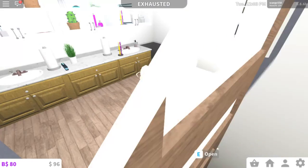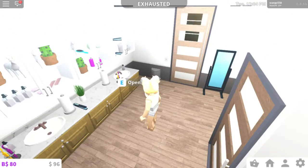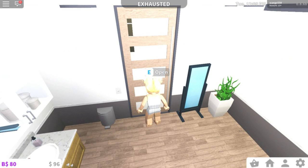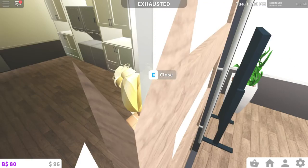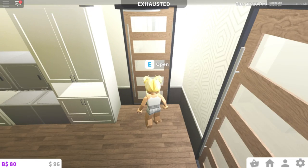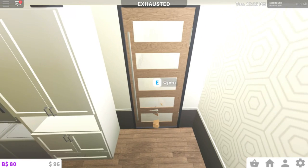And then I have the sinks here. And I do have the paper towels, and I do have, like, every supply. This took a lot of work. At the end of me showing you guys, I'm going to show you how much this house is worth. But I'm not selling it, okay? I'm not going to sell it, though.